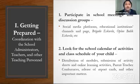kailangan maging updated tayo or tingnan natin yung schedule of activities sa respective school ng ating mga anak. So on the distribution of module, nakasalalay din dito yung mga other activity sheets. Okay? So kailangan makita mo rin kung kumpleto ba from one subject to another. Ano ba yung kailangang ipasa within the week? Ano yung mga kailangang ipasa after 2 weeks? Ano yung mga kailangang ipasa after a month?